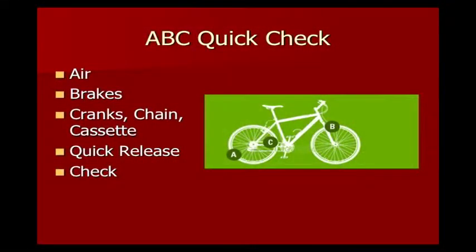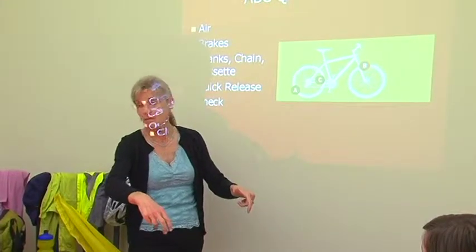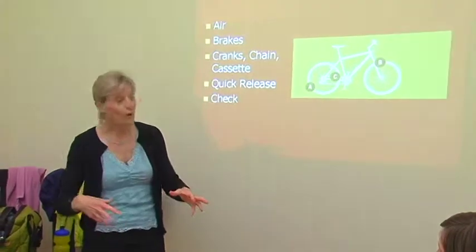Make sure that your brakes are working properly. Take your bike, move it forward. Try the rear brake, which is always on the right. Try your front brake, which is always on the left. Make sure they're working properly.